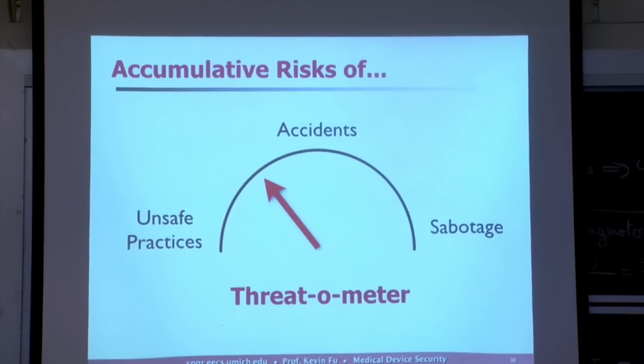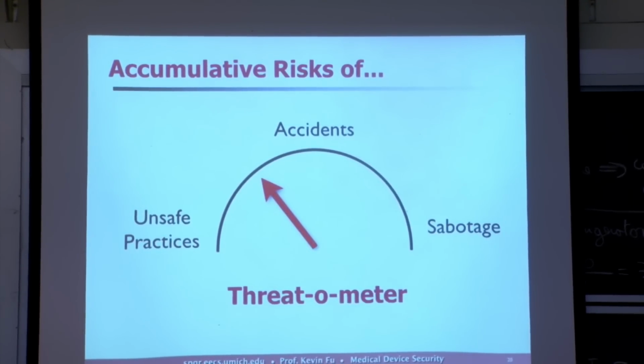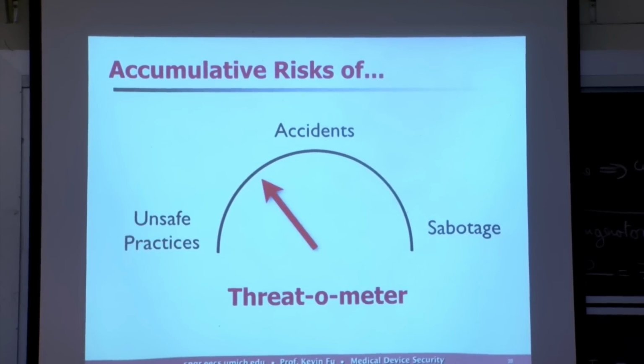I'm flying through this, but what I want to do is paint a picture of a typical day in a medical device and how it's used in clinical care, and how that might change your mindset if you come from a security background and how you think about risk.